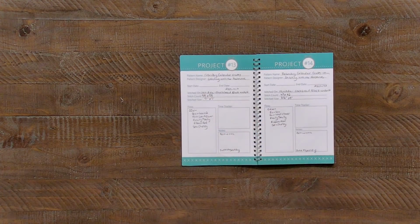Now the next couple of pages all go together. So you can see kind of as I was putting them in my book, I was thinking about different designers and kind of trying to put all their stuff together.